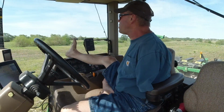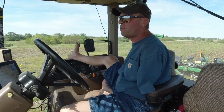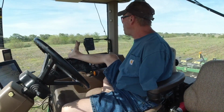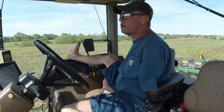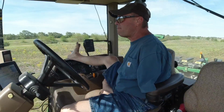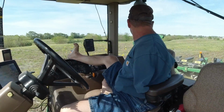Pilot's going to have the drone out today. The wind's supposed to blow about 25 mile an hour today, so we don't know what our drone footage is going to be like. But we're going to go down along the other side, and then we're going to plant down in the bottom just to get that wrapped up and to get that finished down there. And then we'll come back up here and finish this.